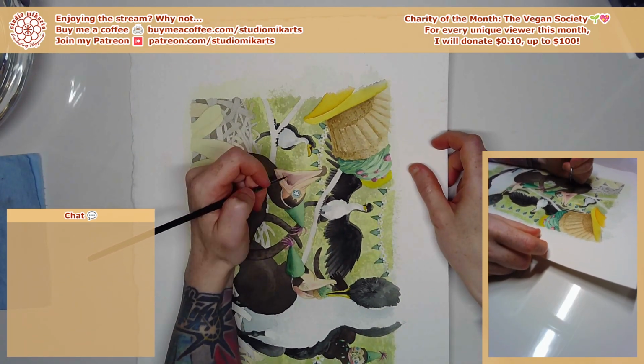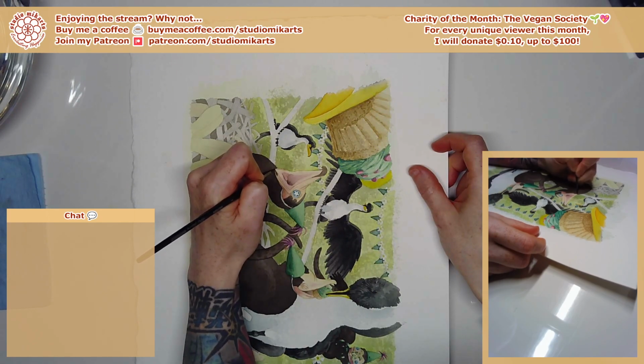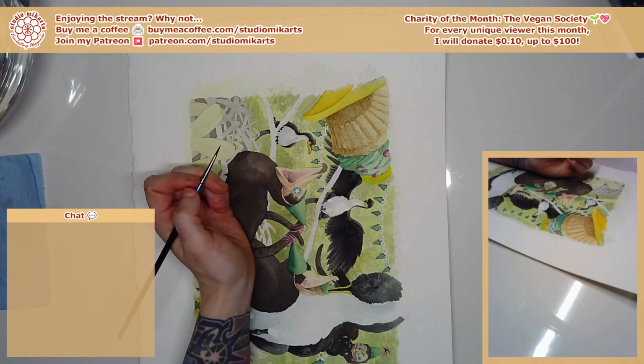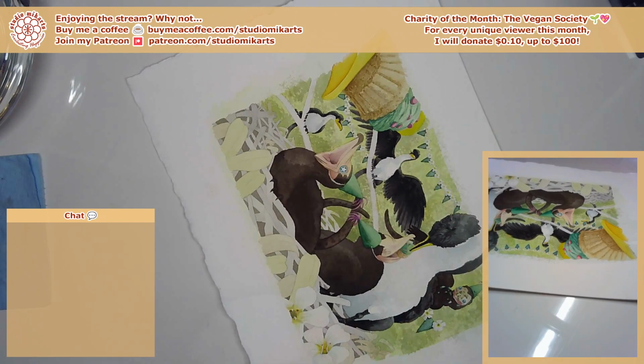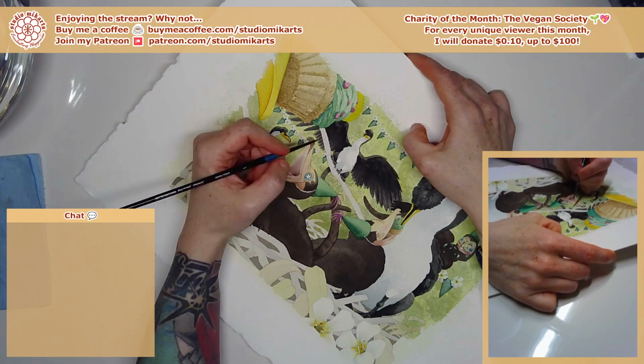Ooh, this is tough because it's putting it right next to these black feathers, so it's really... I don't want to lose the shape of the beak, so I'm gonna be really light-handed with it. Yeah, dab away so that it's not too much, being right next to these black feathers. This is another instance of working on the illustration rather than working on some naturalistic depiction.